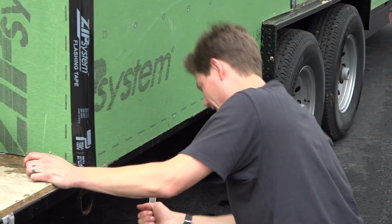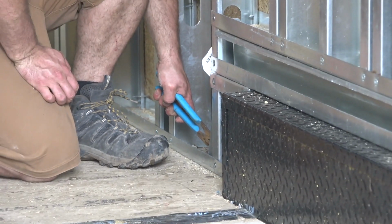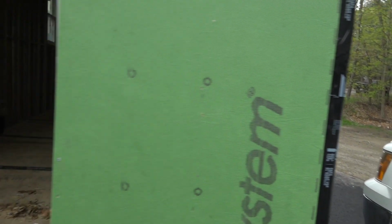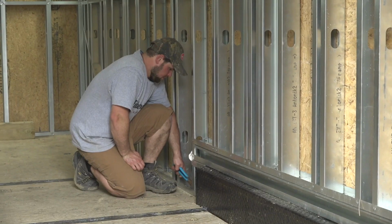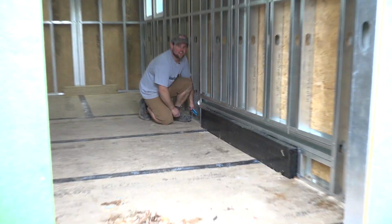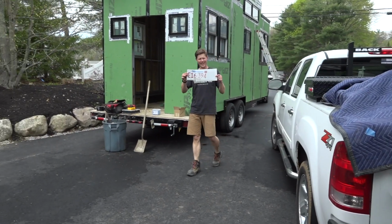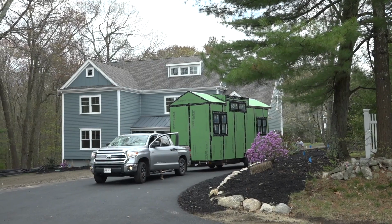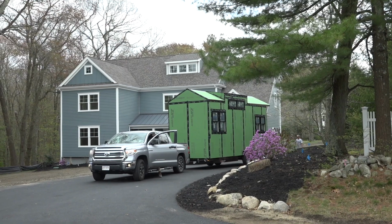So these brackets are actually going up the side of the stud and screwed into it and then bolted down through. So theoretically, these are gonna keep it from flying off the actual trailer. My 10 cents. Brand new. $800 later. You got marking lights, brake lights.